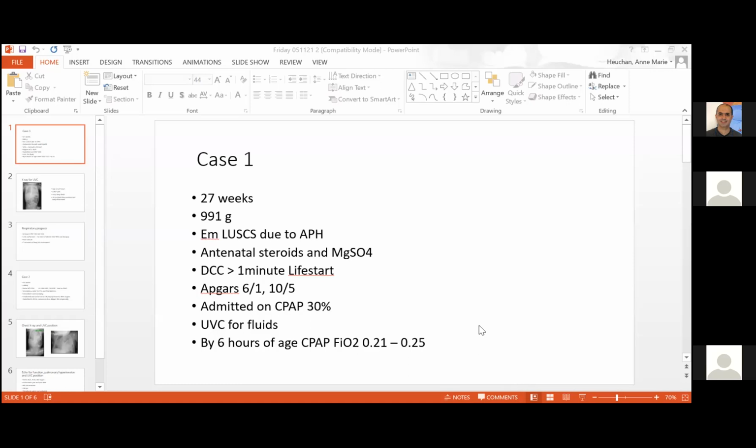So the first case I wanted to talk about was a little preterm infant, 27 weeks, quite well grown in utero, 991 grams, not bad. An emergency section due to maternal antepartum hemorrhage. She had received antenatal steroids and mag sulfate just before delivery, and the baby went on to a live start and had more than a minute's delayed cord clamping. Had nice APGARs and came up to the unit on CPAP 30% oxygen.